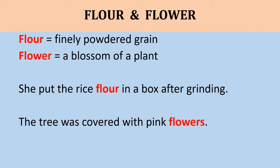Now two sentences. She put the rice flour in a box after grinding. You grind the rice, you make it into a powder. The tree was covered with pink flowers. These are the two sentences using both the homophones.